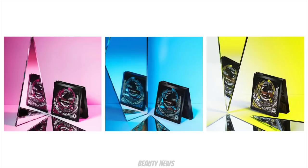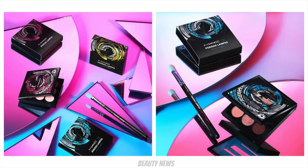All right, we've seen a new collection from MAC. This is actually launched in Russia. So I don't know if it's coming elsewhere, but it's already available at MAC Cosmetics in Russia. So this is a collaboration with a popular Russian calligraphist and street artist. Okay, I'm going to butcher this name, but Pokris Lampus. So it's made from re-promoted shades in limited edition packaging designed by the artist.